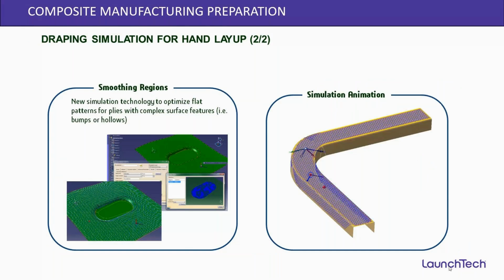We have also added a functionality, and it was requested by both Airbus and Boeing. Once the flat pattern is generated and we do this optimization cycle, we're trying to make sure that those plies, those complete contours, are cleaned of the different bumps and hollows that are on the actual part. So the optimized information is available to you when you construct a flattened ply.